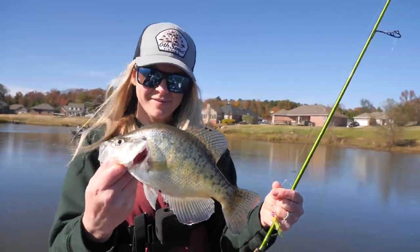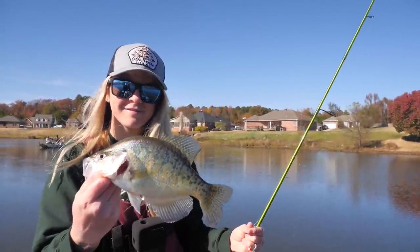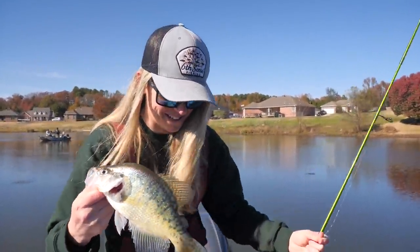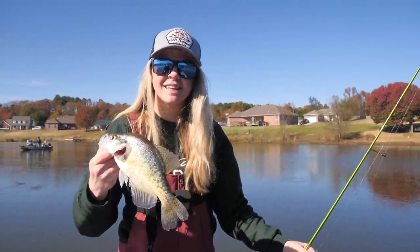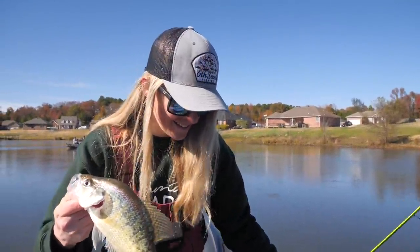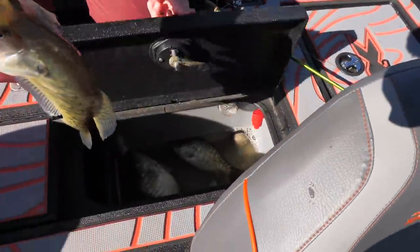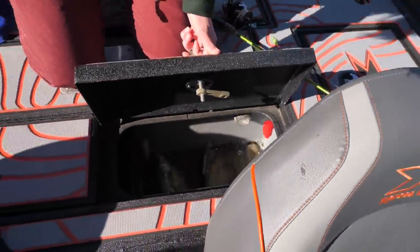Normally we catch them on bait fish colors out here, but since the water's kind of stained, that chartreuse is standing out in the water a little bit better, and they're smashing it. It's so much fun. Oh my goodness. I think it's our fifth one in there. You put 4 of them in there. Yeah. I'm just letting you do your thing. I'm just up here messing around. Here we go. Whoop whoop. Got him in there. Nice.